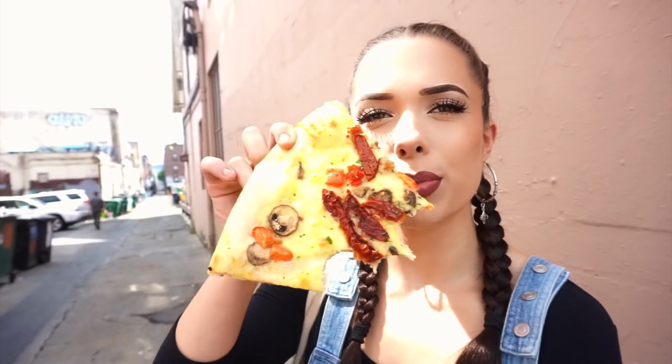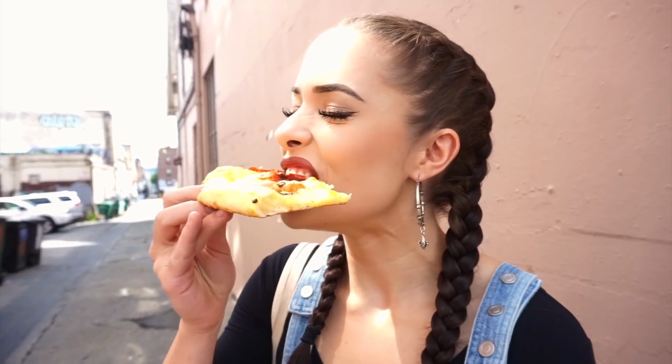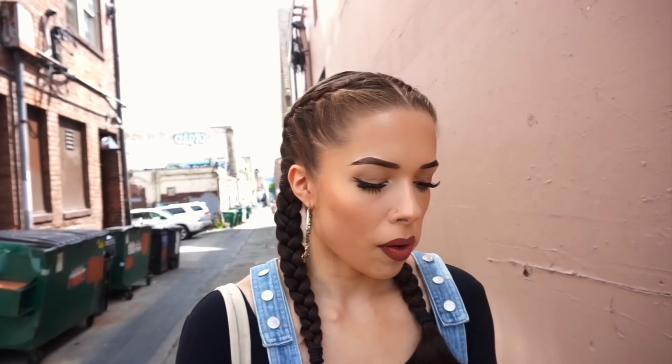And I don't know what sauce would be on this, but it's not regular marinara. It almost kind of reminds me of Alfredo sauce, like white sauce. So, I like these overall. I feel like the crust would have a little bit more flavor to it. It reminds me of fast food pizza, like Domino's, but overall they're pretty good, but I'm excited to see if we can find one that beats it.